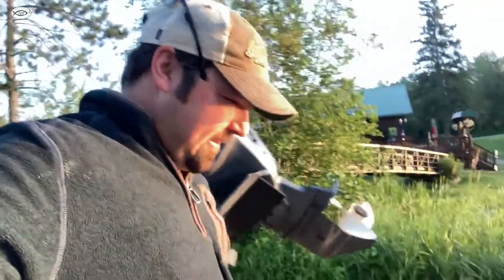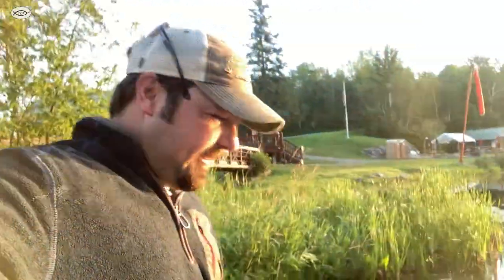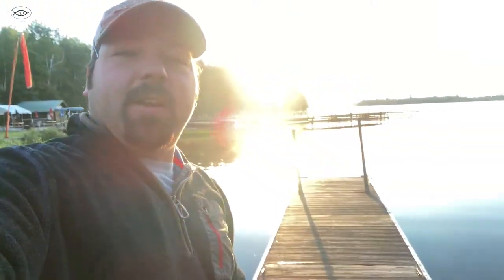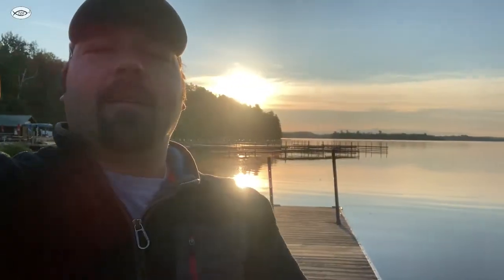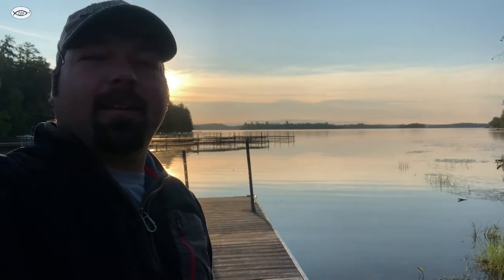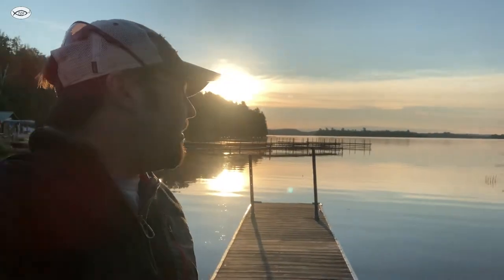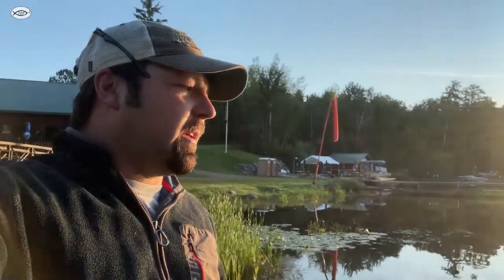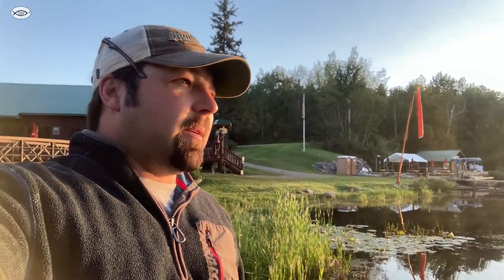Bright and early out on Lake Vermilion. Look at the lake. It's ready to go. Look at that. I'm ready to go. We're out on the far west side of Lake Vermilion today, and we're gonna chase some panfish.